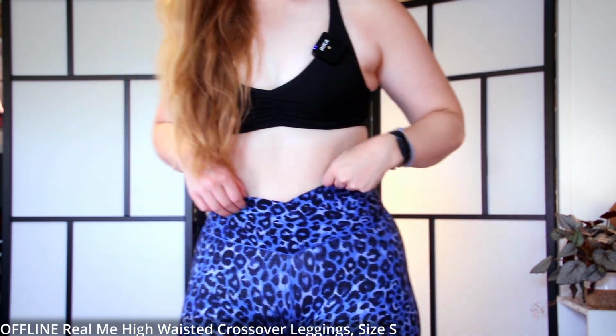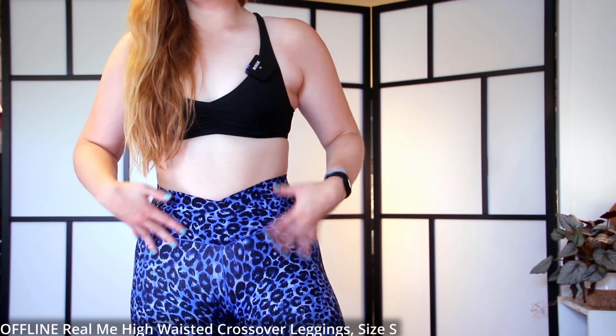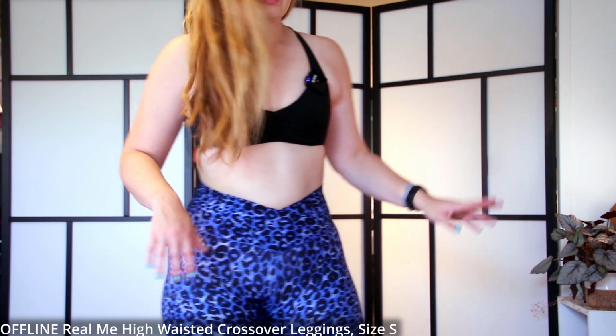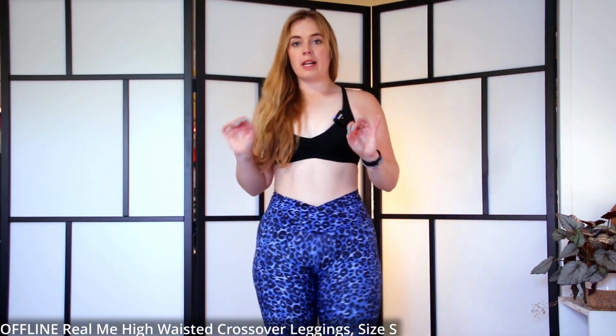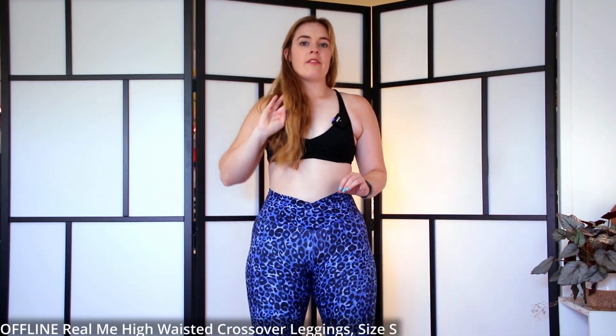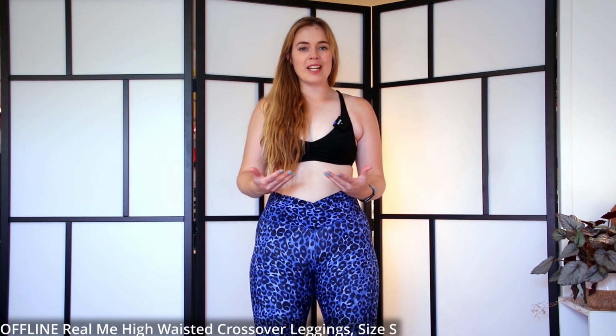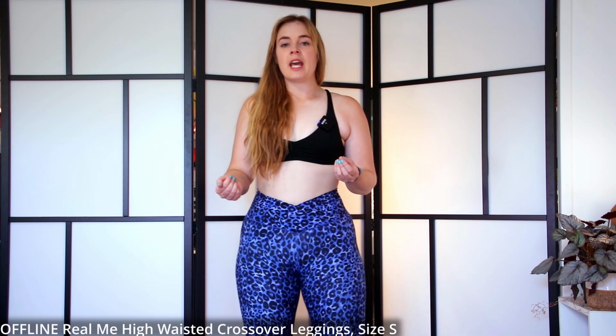We do have a front seam. I don't know if you can see it with all the print going on. I do not feel it at all, so I don't have any camel toe issues here. The leggings are super lightweight, so they're not super thick. You can definitely sweat in them, and obviously with the print you're not going to see the sweat. It's not going to be too obvious.